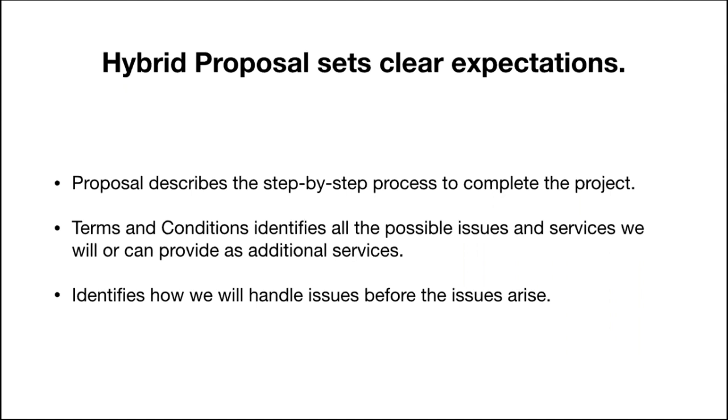The terms and conditions identifies all of the possible issues and services we will or can provide as additional services. So it identifies all the possible things that may happen and all the services that we provide. It's setting the expectations that this is what will happen. This is what will happen if there's a problem. This is what will happen if there's a conflict. It's in there so they can feel comfortable.